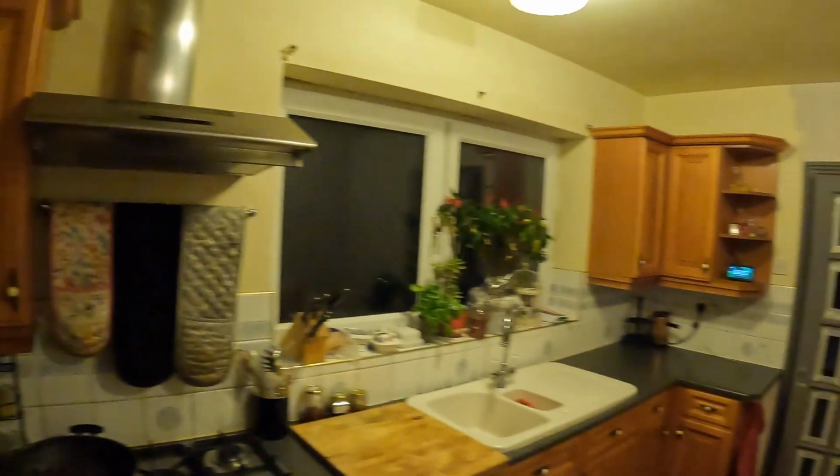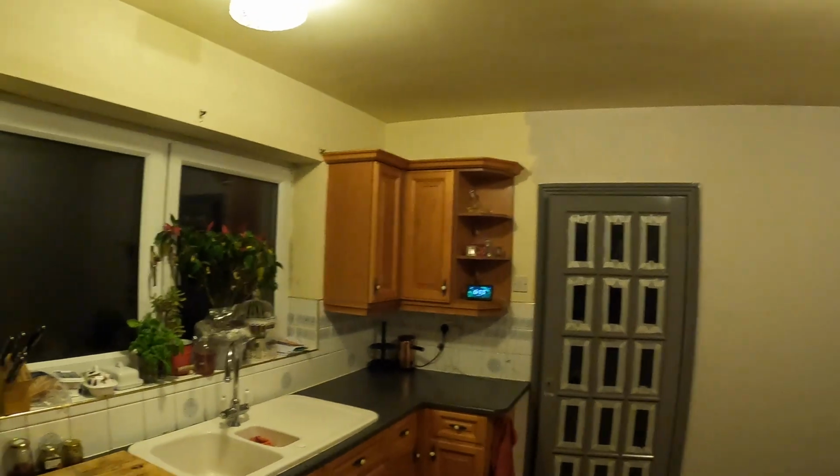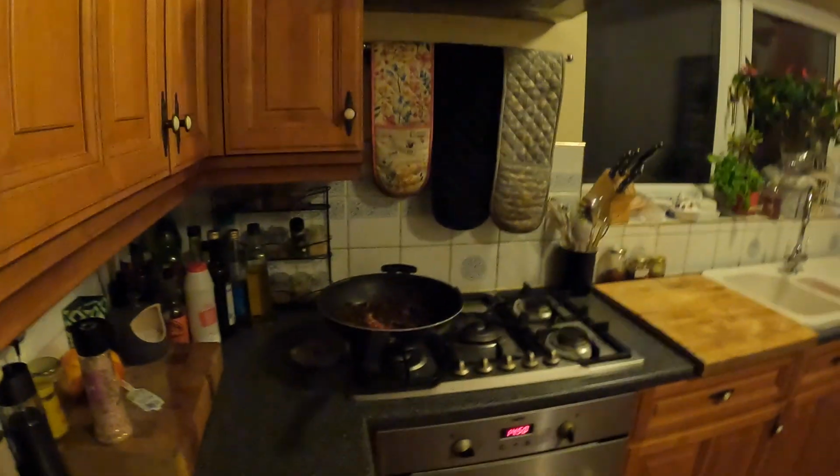So the problem we had before is the kitchen is like the original kitchen. It's not good. The colours are just horrible. That door's been painted and that wall's half been painted, which we'll explain in a second. But it's just awful. And the problem we had was we had an integrated fridge freezer, didn't we? Which had been in there since 1992 when the house was built.